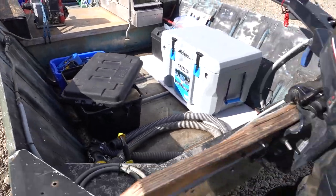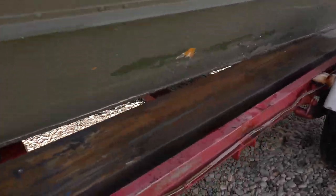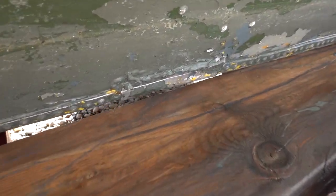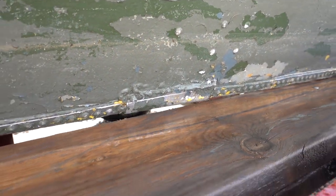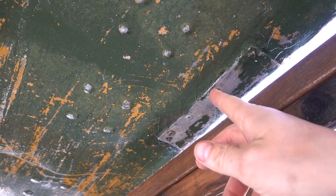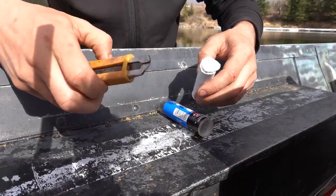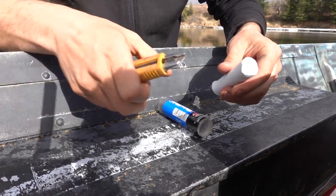So I have traced the problem. There's a patch right here, and you can see this little patch here has just a hole right there, probably where a rivet's missing. There's another hole here with what looks like a rock jammed in it. So the theory is, it comes rolled up in this little tube.